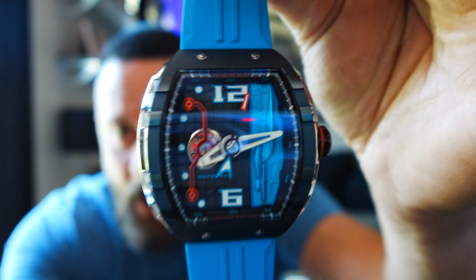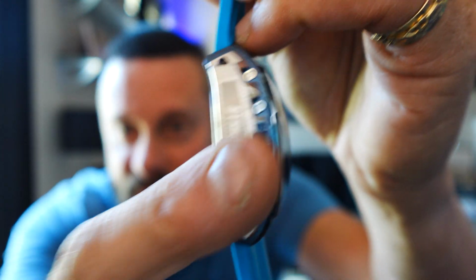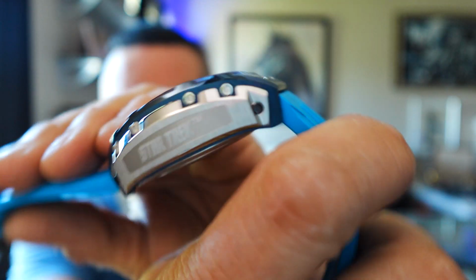Very cool. Let me show you some close-ups here. Now, for me, I'm not really, and you can see Star Trek on the side. They definitely have the branding on it, which is cool.